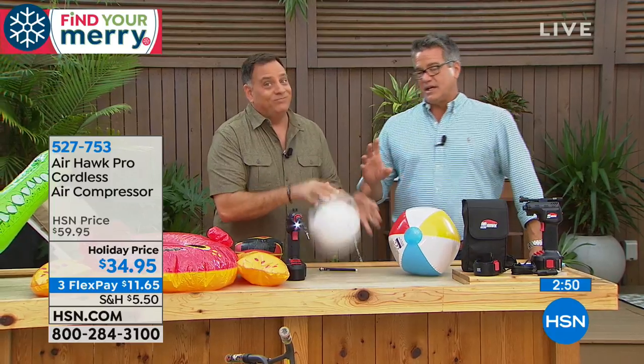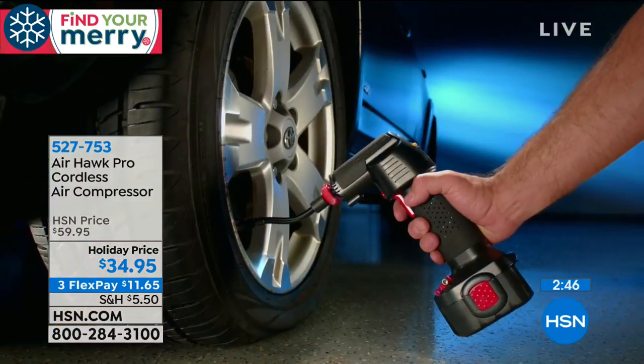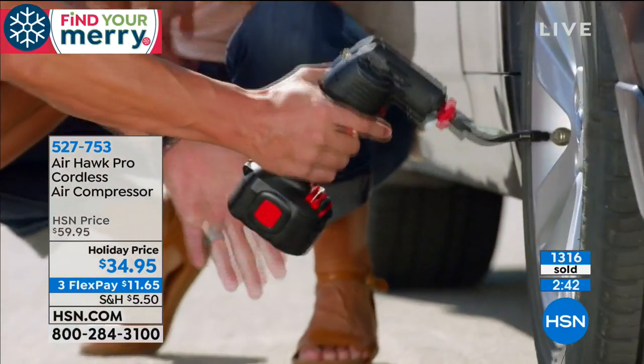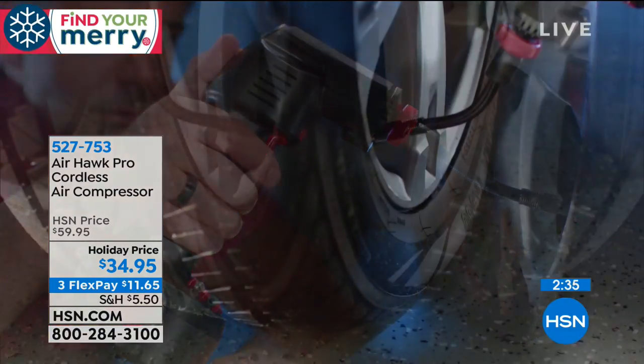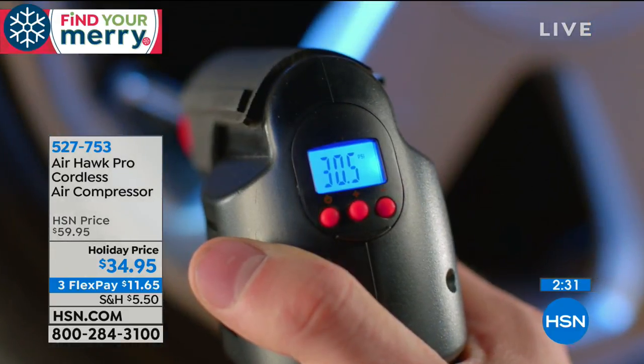Let me tell you, the real issue for us, especially in Florida, is that I have a couple of nice bikes that I keep in a shed outside, so I don't have air conditioning out there. And every time you go out there, even every week, the tires go flat again. I think it's the heat. The temperature just drains the air out of the tires and compresses it down, and you wind up with flat tires.